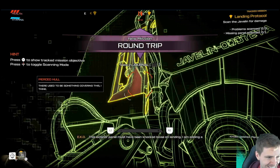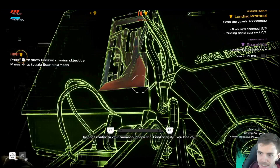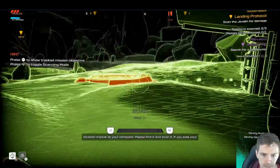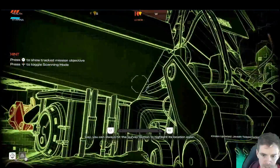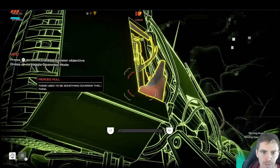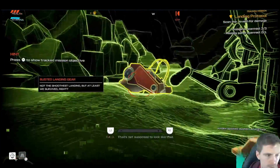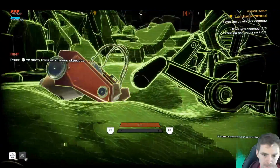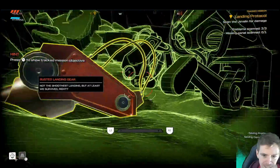This exterior panel must have been knocked loose on landing. I am adding a location marker to your compass. Please find it and scan it. If you lose your way, you can always hit the teleporter field to highlight its location again. Did I scan this? Pierce Hall. Not great. Oh. That's not supposed to look like that. Good to know. Well, I mean, we won't need to land again, so that's fine, right?